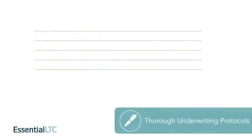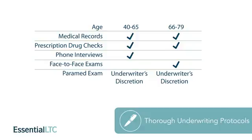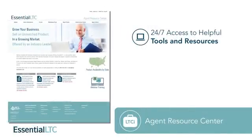When you begin submitting new business for EssentialLTC, you want to keep in mind the high threshold for policy issue. We request medical records and prescription drug checks for every potential policyholder, along with phone interviews for those aged 40 to 65, or face-to-face exams for those aged 66 to 79. Further paramedical exams are ordered at the discretion of the underwriter. But once underwriting is complete, we've made submitting new business as convenient as possible. You'll find all necessary information located on the EssentialLTC Agent Resource Center website.